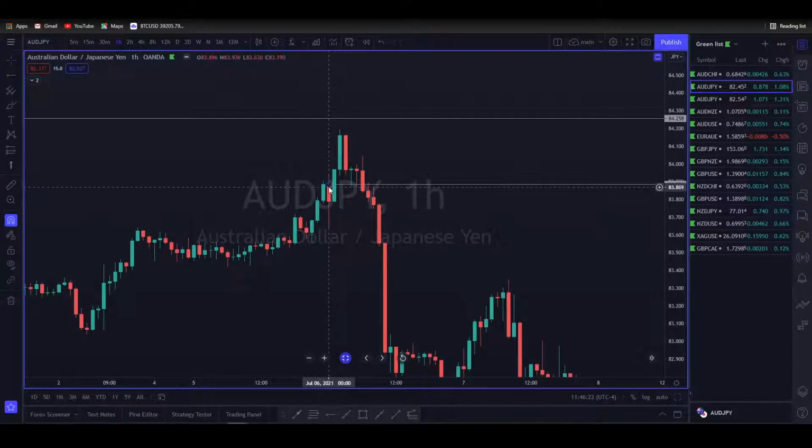We were looking for a pullback into this level to get long, targeting this level up here. It was about a 37 pip move. And the reason was because of the RBA the morning before. At 12 o'clock, you had the announcement here. This is when they had the announcement. And then you had a big bullish push up. It was at 12 o'clock.